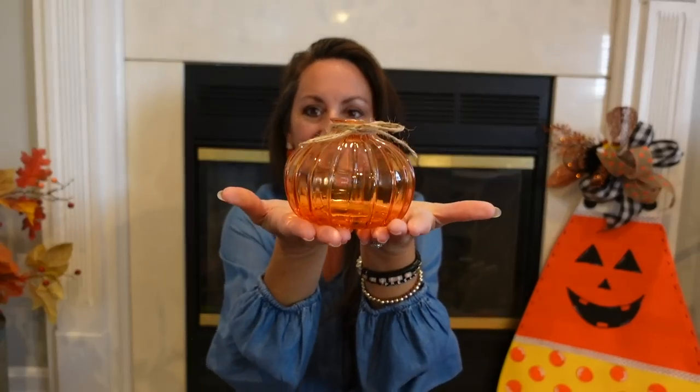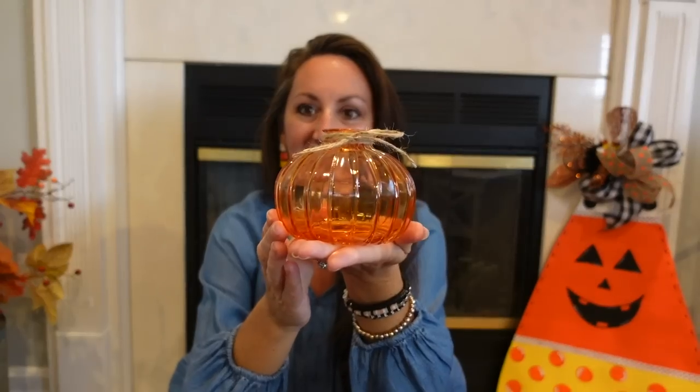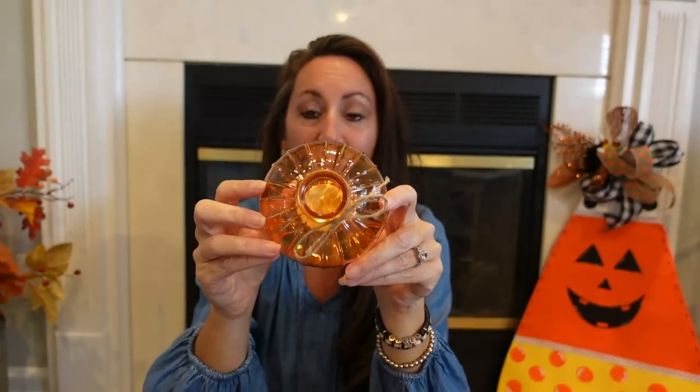They had these brand new to me. I've never seen these before. Look at these glass vases. It's a really good size. It almost looks like a squatty little pumpkin. It's got the little twine, like a little bow around it, and it is a little vase.